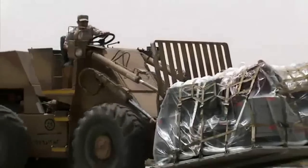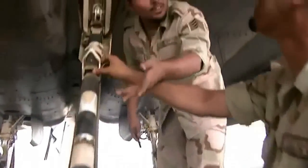We've taken 8 aircraft with our full maintenance to be self-sustained wherever we go. And this is one of the largest and longest deployments that the RSAF is going to be doing in a long time.